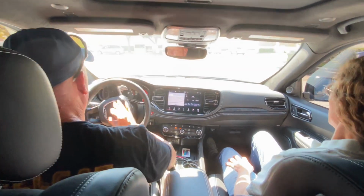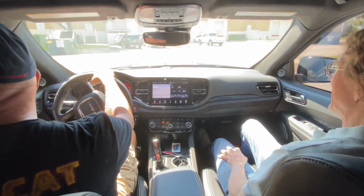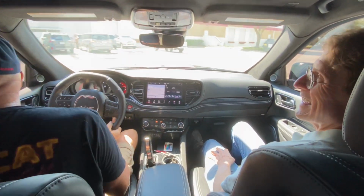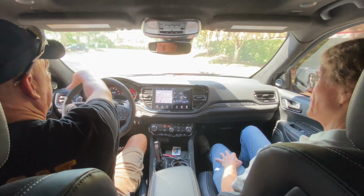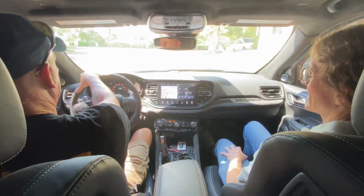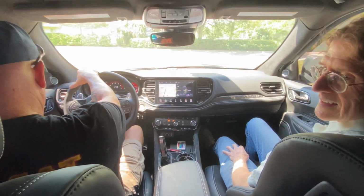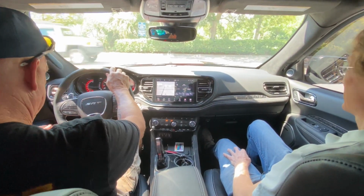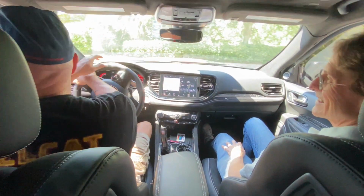All right, guys. We're going to give you a ride in this Hellcat Durango today. I think you're going to really enjoy it. I know Lexi will. Thrill ride might be an apropos term. It sounds great. The pickup on this thing is amazing. And, of course, that Legmaker cold air intake gives it just an amazing sound. I just dropped my glasses down here somewhere.